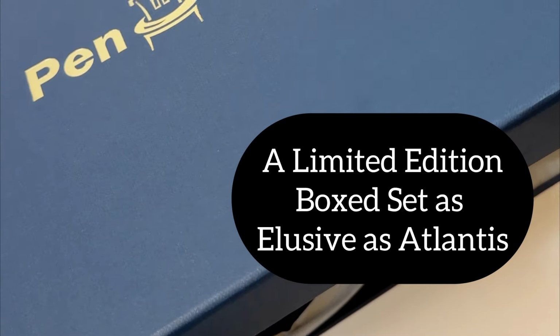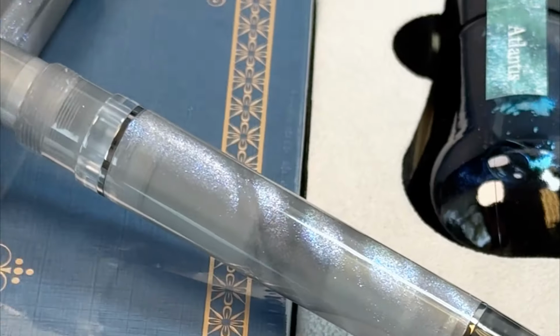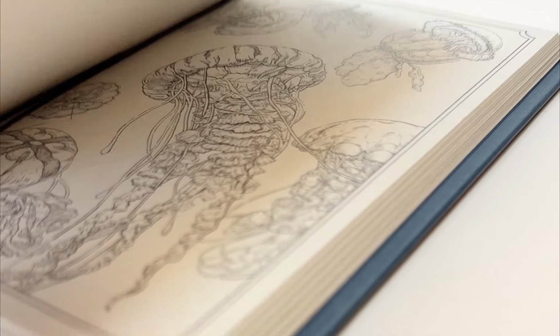Today's unboxing is a limited edition as elusive as Atlantis. This is a collaboration between Dominant Industry and Gioia. And if you were one of the very, very many who fell in love with Dominant Industries' Log of Atlantis ink archiving book, you will love this box set.